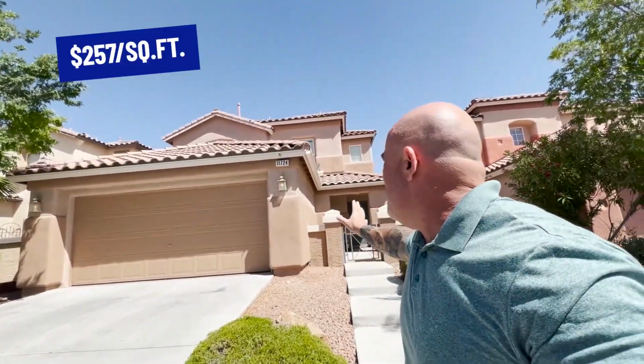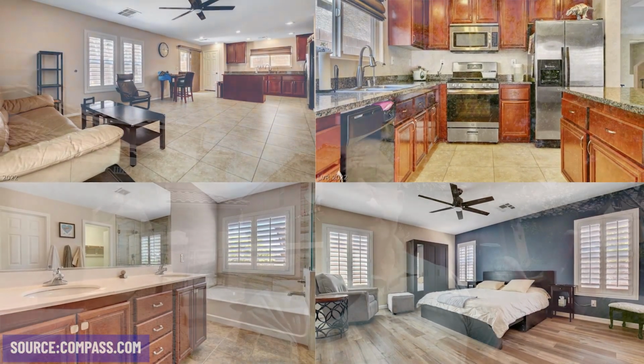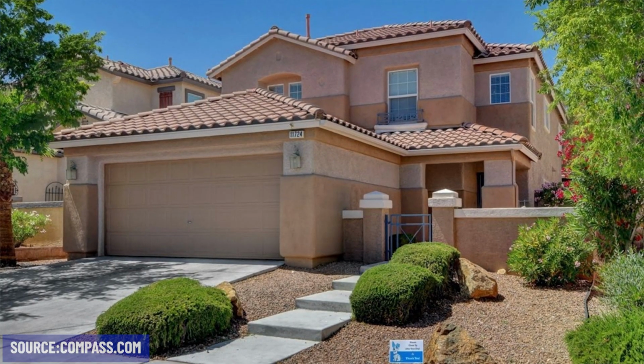So it's 4-bed, 3-bath. It's 2,532 square feet. It comes out to $257 a square foot. So a really decent price point here in the Vistas and here in Summerlin that has all of the different activities there. There's a lot of great parks here, a really nice and family-friendly area. And this house was built in 2004.